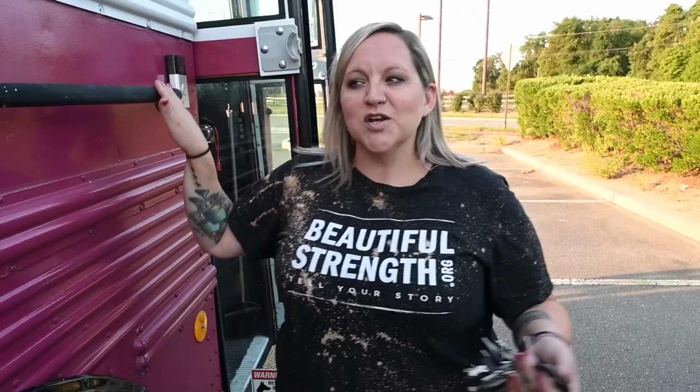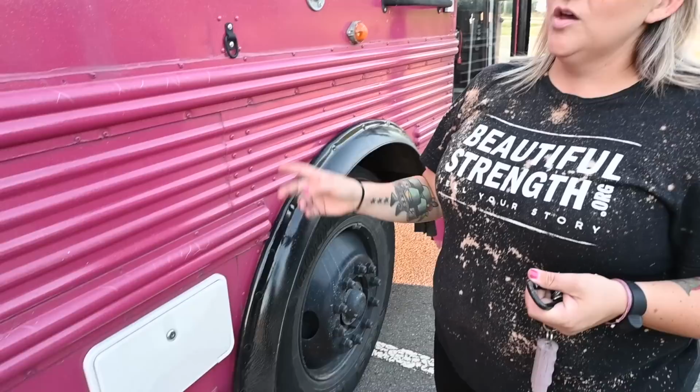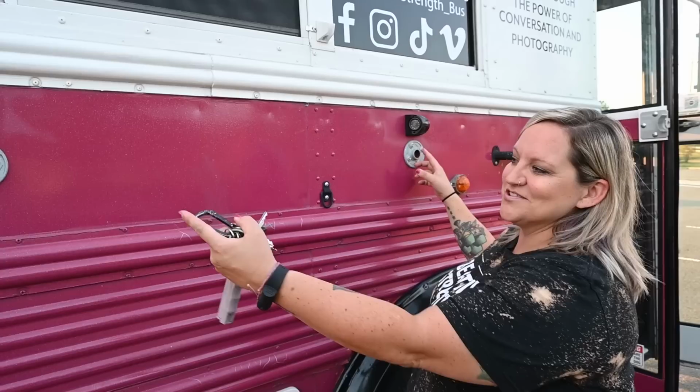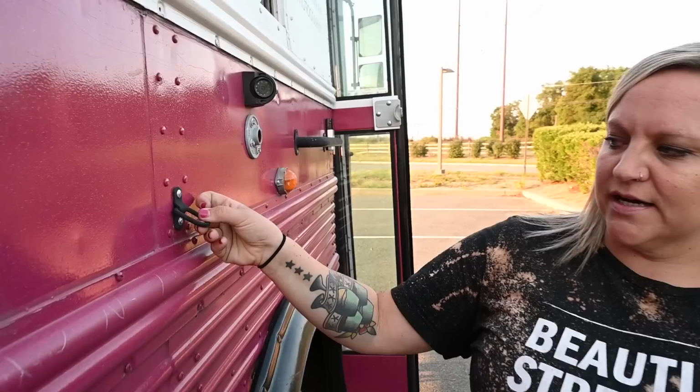This is an outdoor shower. So I wasn't sure if I was gonna have a shower at first on the inside. Put one on the outside. I've actually only probably showered outside for like 2 times. These little, I don't even know what they're called, these little circular things, they go to a shower frame that I can drop a curtain on. So if I do want it on the outside, I can use it too, but I just don't do it as much. I put 4 of these little D-rings around the bus too.